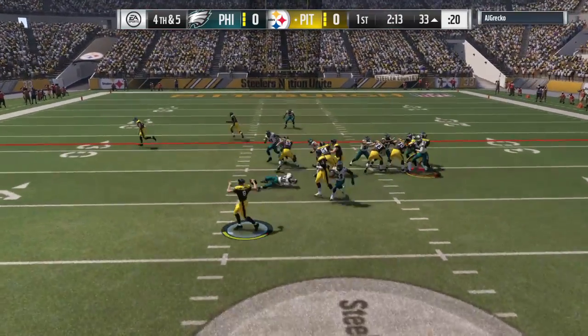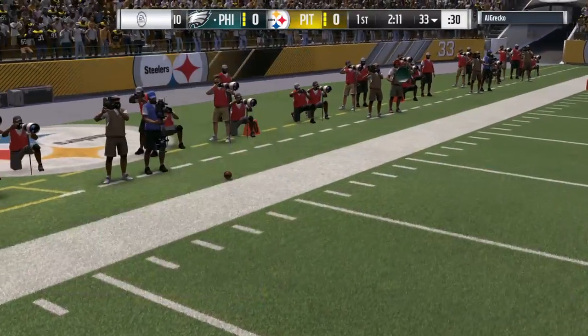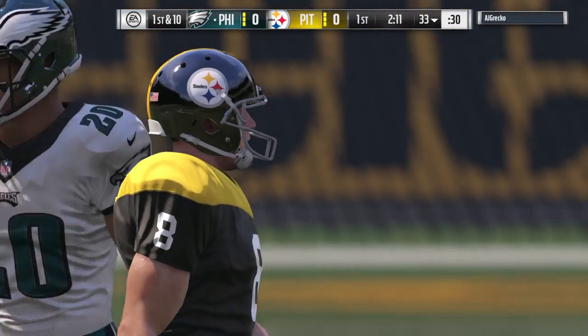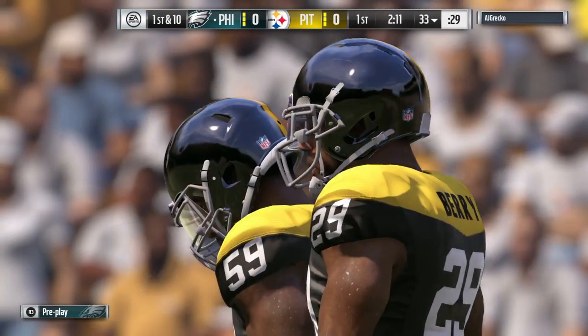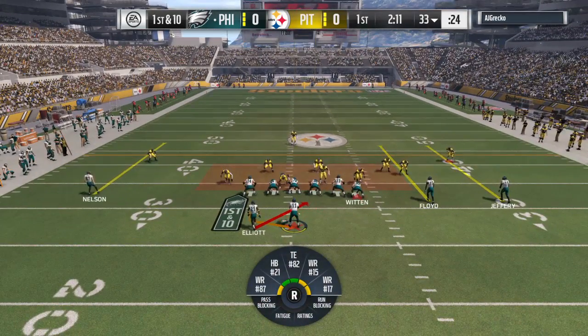Oh, they flip it to the kicker. He looks like he's going to throw it. And this one will not work out. It is incomplete. And they're not able to convert on 4th down. Philadelphia getting set to take the field. And they'll certainly be trying to do better than that first drive where they went 3 and out.